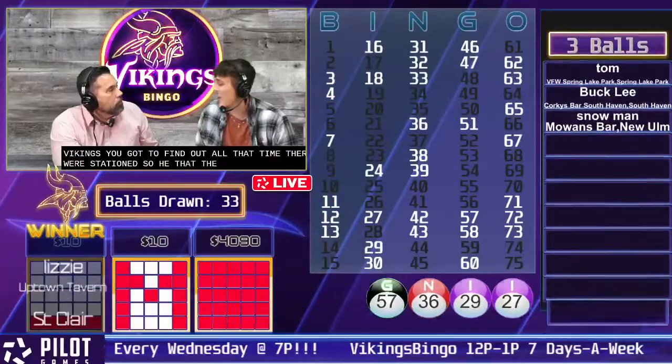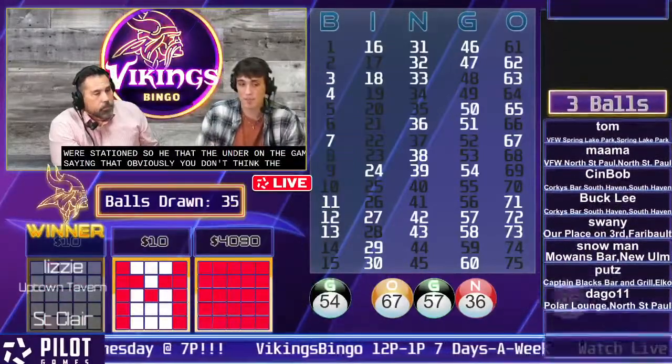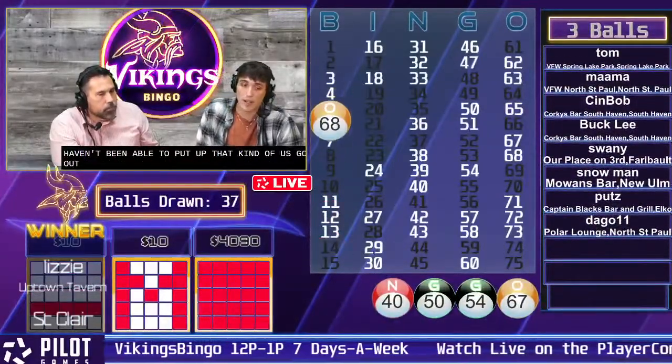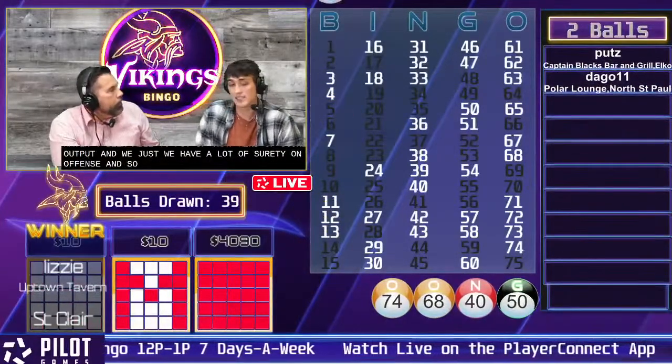So he bet the under on the game, saying that obviously you don't think the Steelers are going to be a high-scoring offense, especially with Big Ben back there. They just haven't been able to put up that kind of scoring output. And we have a lot of uncertainty on our offense. And so he said the under's the better bet.